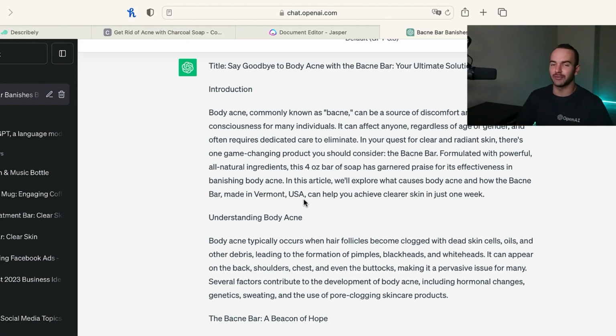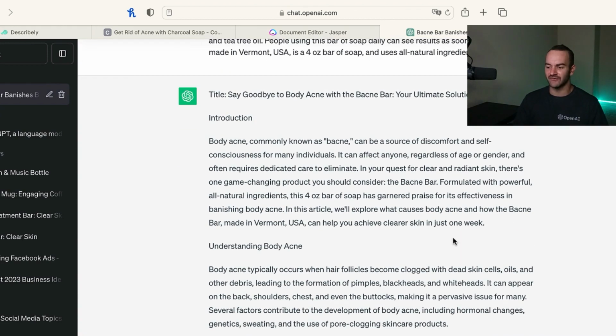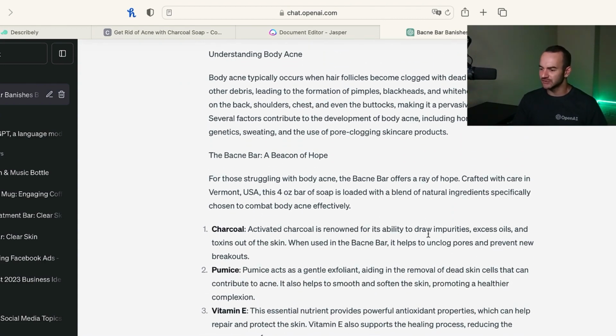I can't expect it to know that that point isn't strong. That would be very impressive if it could know that I said it's made in Vermont, but just know that doesn't really matter yet. It's definitely not something that needs to be mentioned in the first paragraph. That's not what they care about yet. That's more of the cherry on the top, and it should be mentioned later.